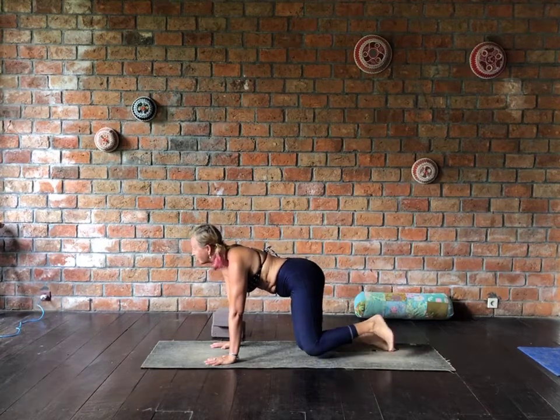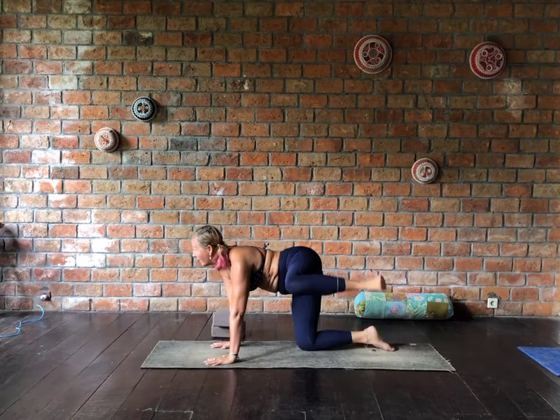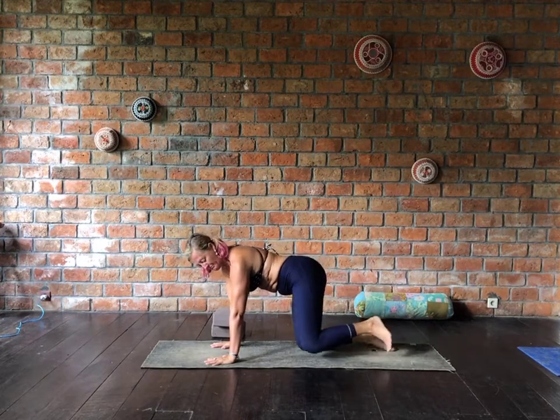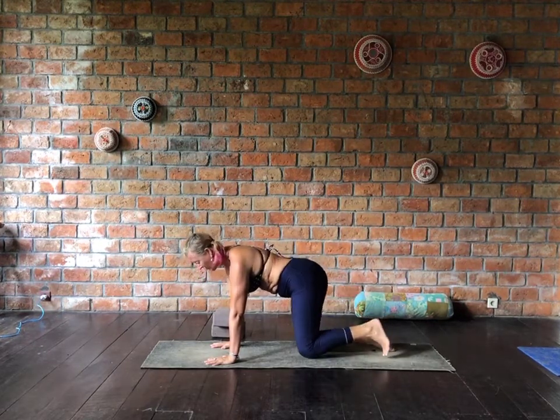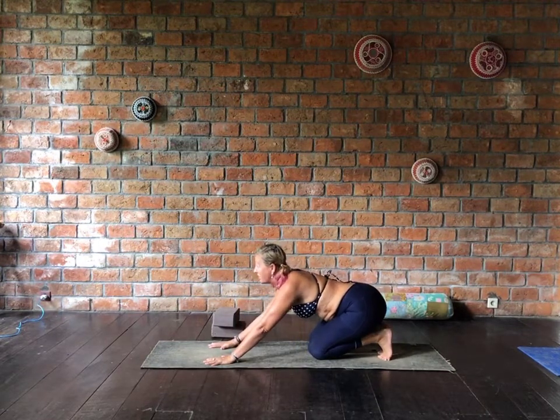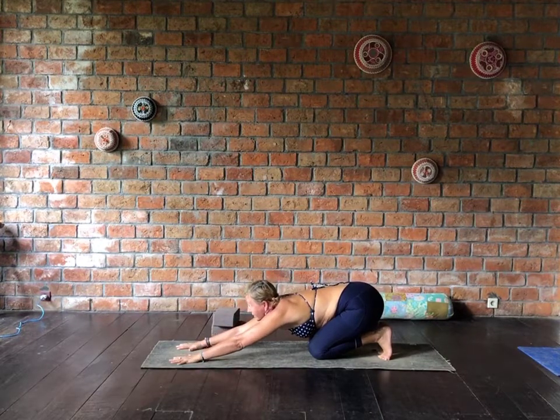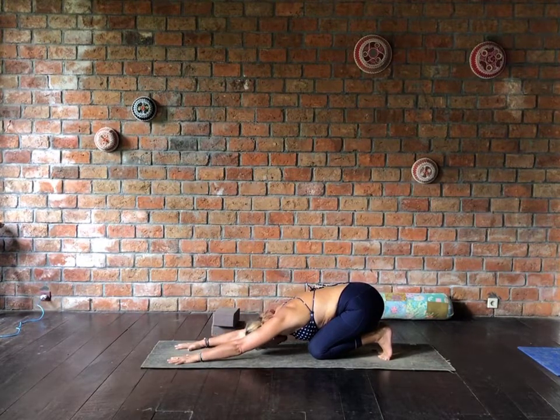So I think we're up to 6. 5, 4, 3, 2, and 1. Exhale, release. Stretch back into child's pose. So I'm actively stretching in this child's pose. I've got the toes tucked underneath and I'm reaching all the way forward, and I can feel this stretch in my low back.